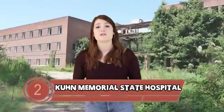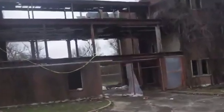And number 2 is the Kuhn Memorial State Hospital. So the history of this hospital starts back in 1830. It was the Vicksburg, Mississippi hospital treating patients mainly diagnosed with smallpox. The hospital also served the wounded during the Civil War.